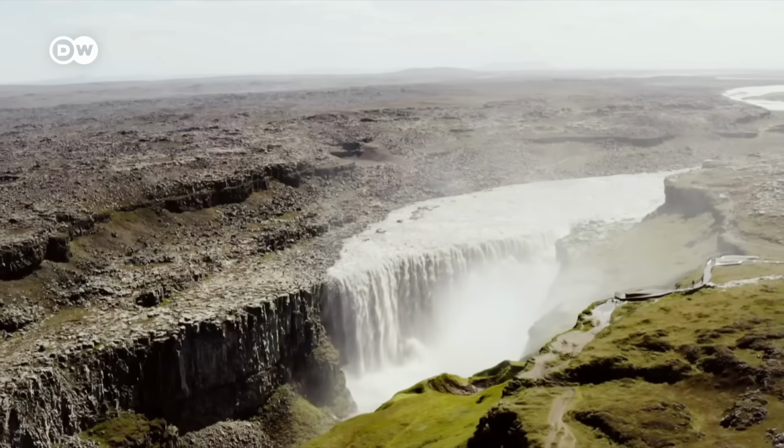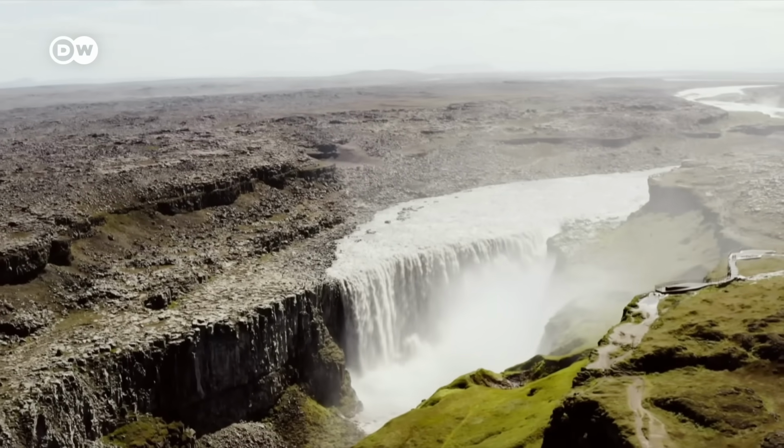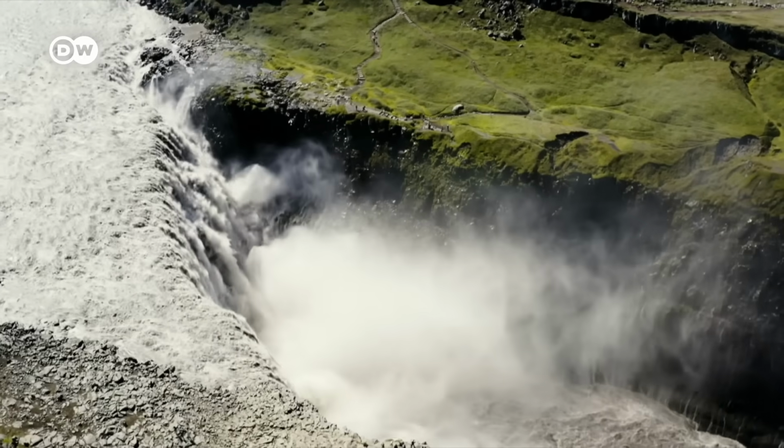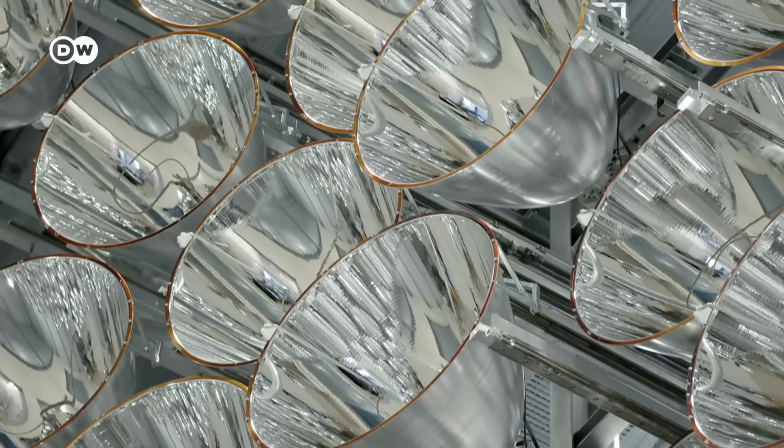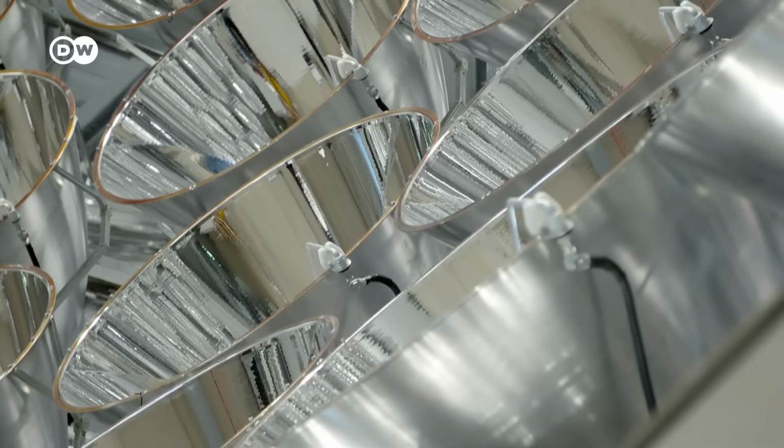Could water be the energy source of tomorrow? It can be used to produce the wonder known as green hydrogen, a fully climate-neutral gas. But it's still time-consuming and expensive. That's why billions are being spent on research, such as on this artificial sun.